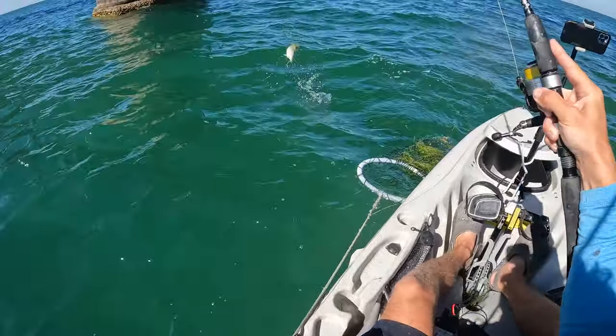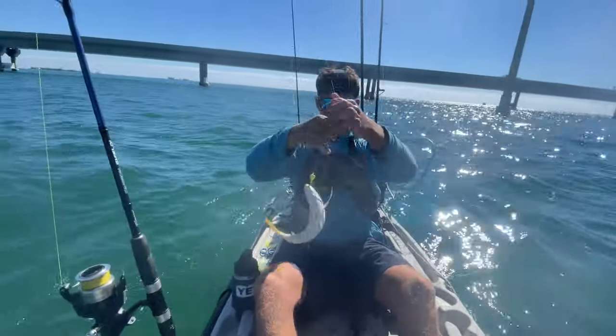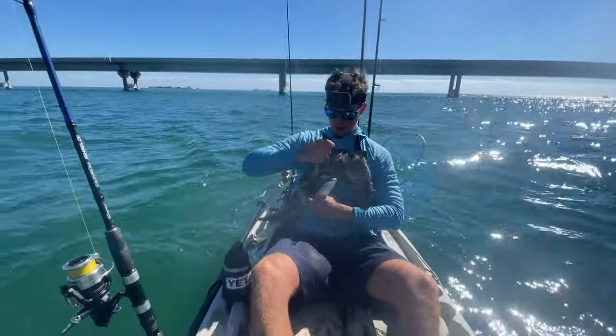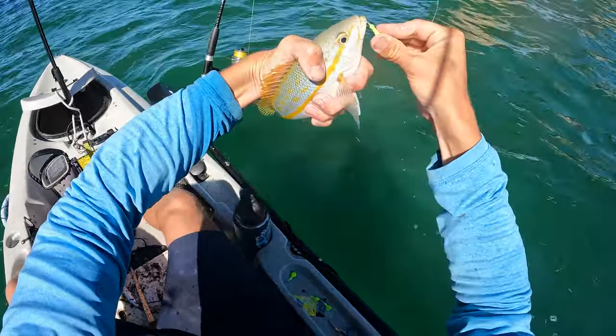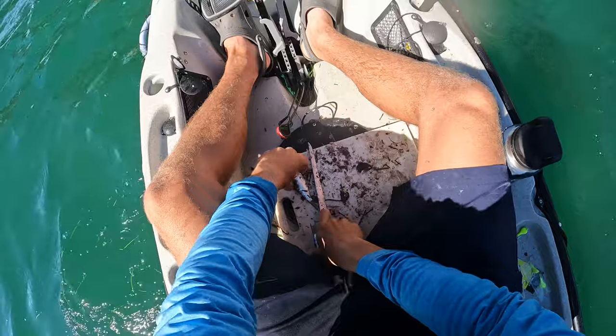Ooh, another nice yellowtail. All right, beautiful. All right, like I said, we got a bunch in the fridge. Another keeper here, but not a trophy. We'll let him go. This is awesome fishing, though, man. This is awesome. See you, dude.